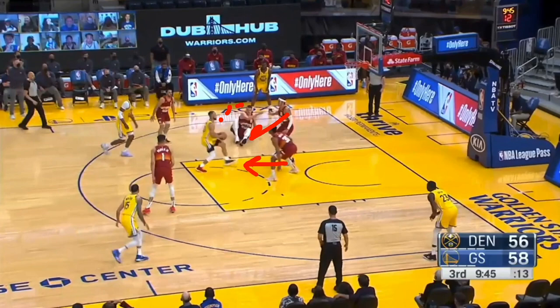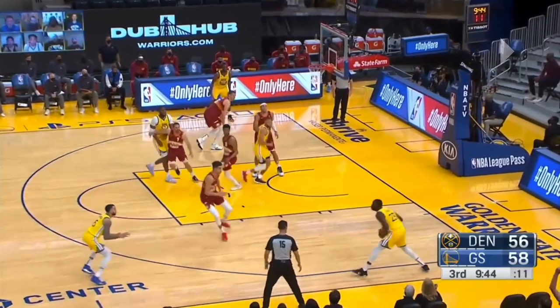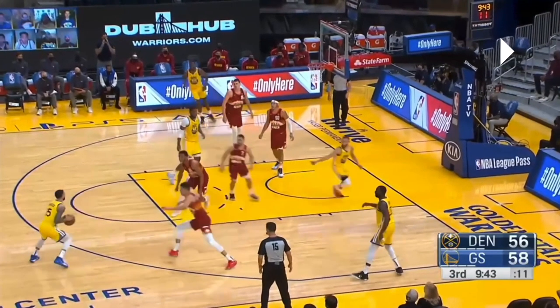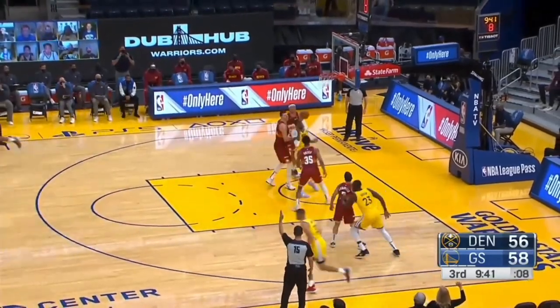Lots of places Steph could throw the ball. Draymond is the most open in the corner. As soon as this man takes a step towards Draymond, you see his weight there. Draymond bullets it over to Mulder, and Mulder cashes the check.